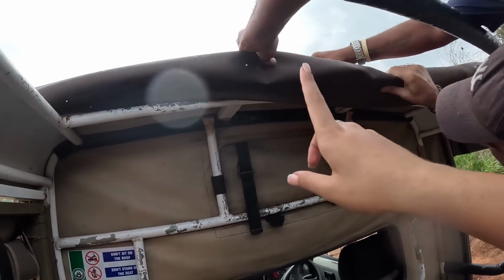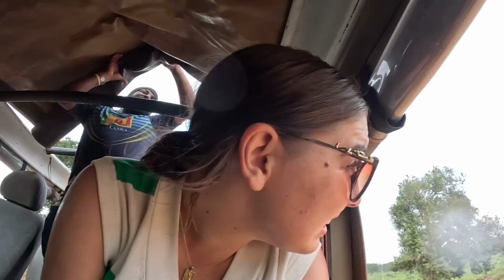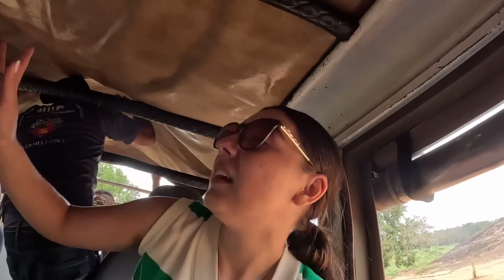The rain is getting heavy, but turns out there's actually a roof to this thing, which is great. So we're just putting that on now. Oh my goodness, it's just come out of nowhere. There's not even grey clouds in the sky, which is super weird, but yeah, we're getting the rain cover on, which makes me very happy. So yeah, 15 more minutes and then we'll be back in the other Jeep and wrapping up the tour.